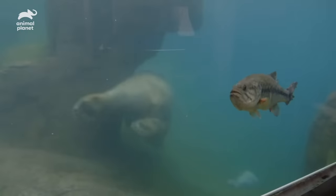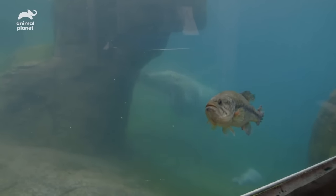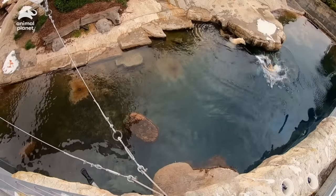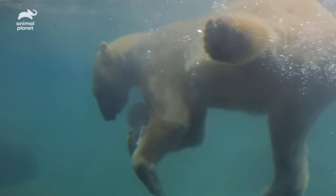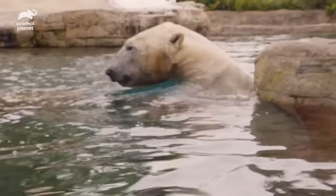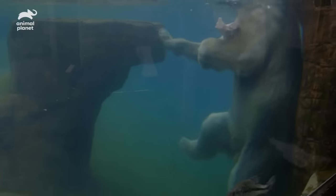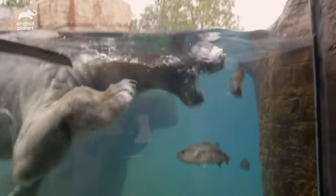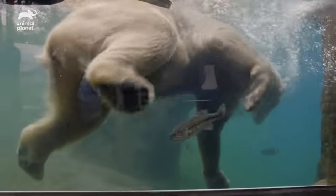Now she sees them. There we go. Come on, girl. Kaluk just knocked his bone in. But he cares more about the bone than the fish. He's gotta get it itching first. Come on, Kaluk. There we go. Come on, Kaluk. Oh.